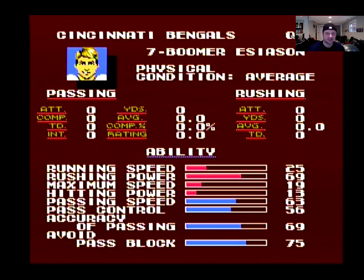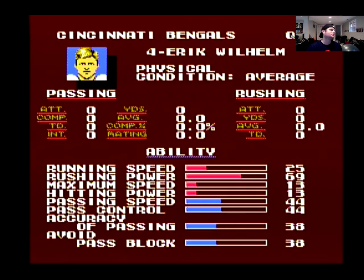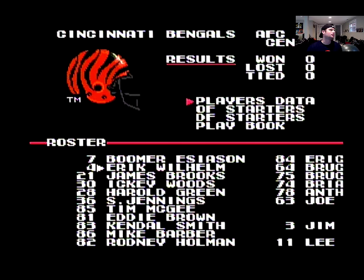Accuracy of passing is 69. Don't pay attention to that. That rating doesn't do anything. Avoid pass block. Boomer's throwing over those defensive linemen and linebackers, 75. That's also really good as well. Now, since Boomer's a good quarterback, Eric Wilhelm, I don't really see you bringing him in for anything, so I wouldn't check his condition throughout the course of the game. You're going to stick with Boomer.